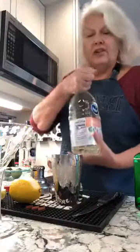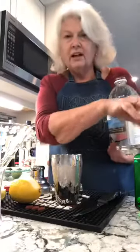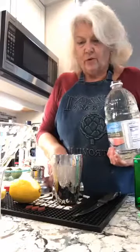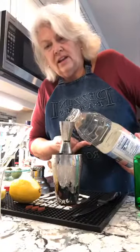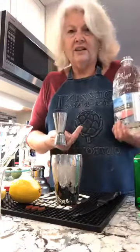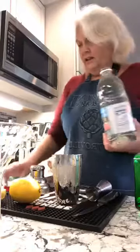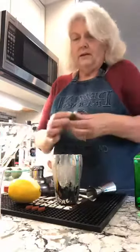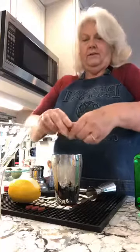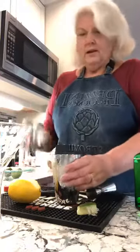Brand new bottle. The other thing you can do when you're making a White Cosmopolitan is you can swap out the triple sec for Saint Germain, which we used before. Okay, there's that. I like to put a little bit of lime juice into it. Just needs a little kick of acidity, I think. All right.